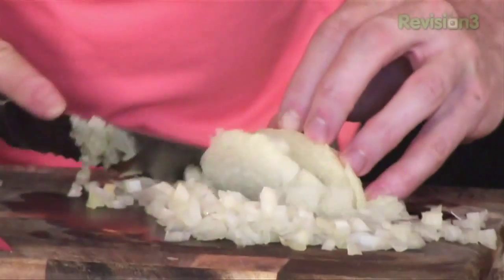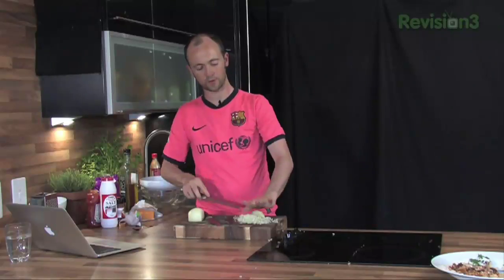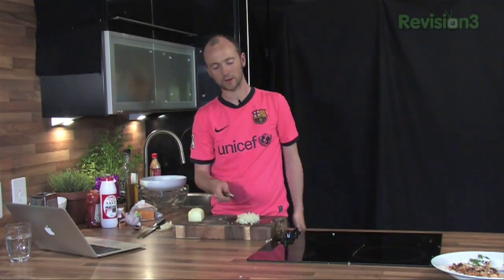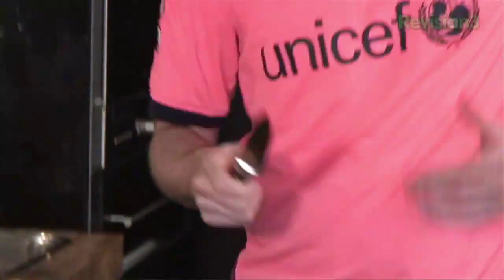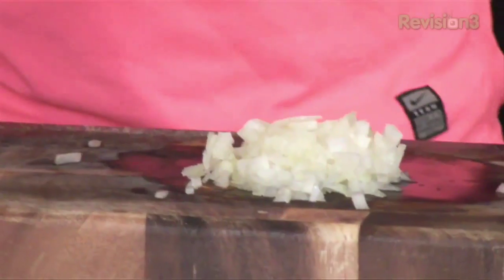The beautiful thing is that all the little pieces are the same size. So you're not going to have some burn and some not being cooked. They're all perfectly uniform in size. What you'd see now is a lot of people coming along and chopping and trying to make it the same size. What that does is it makes the onions bleed, and if you do it like this, they're just perfect. So that's how to dice an onion really, really simply in less than about a minute.